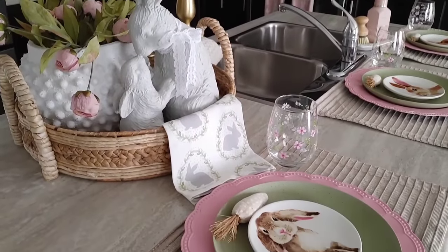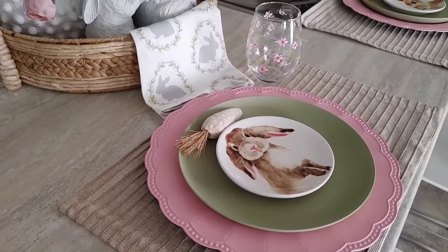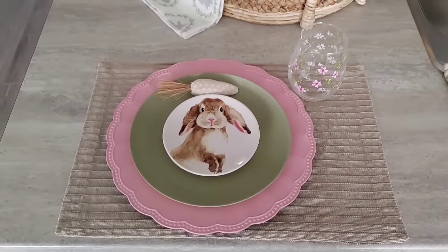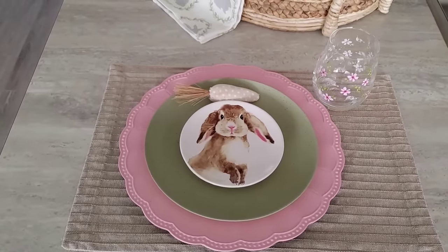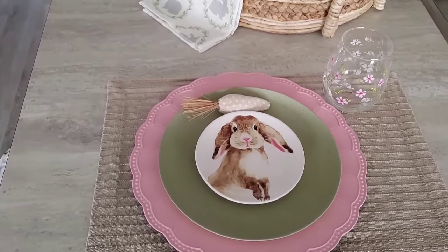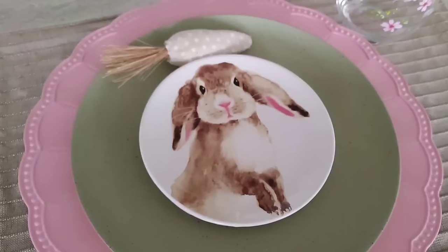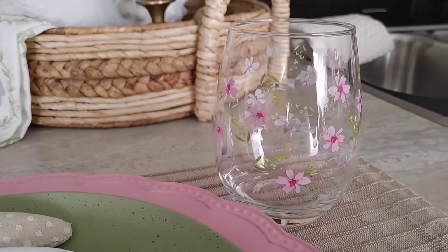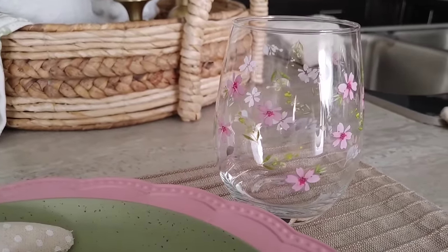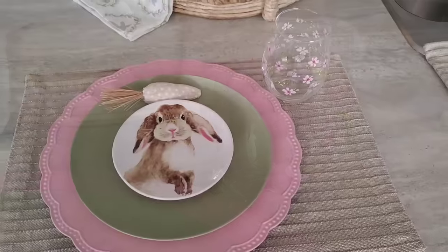For me, the funnest part of decorating is just using decor that you already have and changing it up. I've had these chargers for many years, as well as these sage plates. And this year I did get those adorable little bunny plates for something different. And I love how they look. The pink and sage is just such a gorgeous combination for spring. And these really pretty cups are from Walmart. They almost look hand painted, and I love how dainty the flowers are on them.